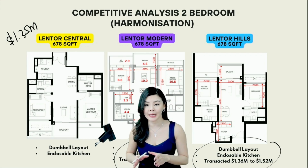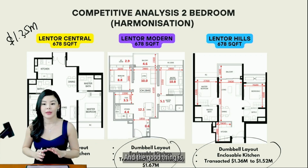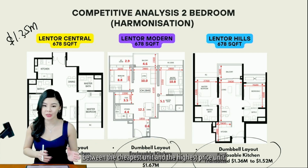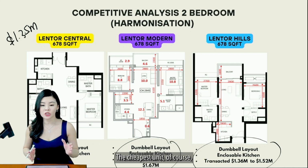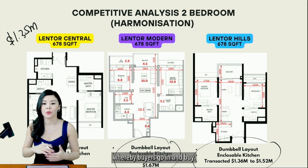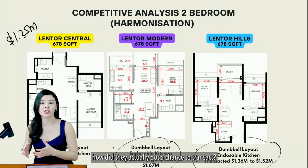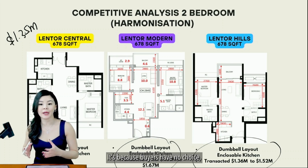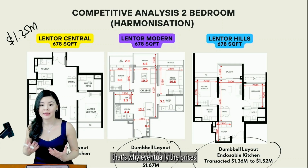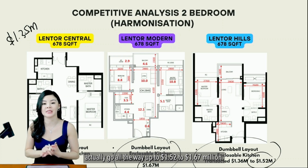For these 2 layouts, all the unit types for the 2-bed 2-bath have already been fully sold. And the good thing is, you can see that there is a big price gap between the cheapest unit and the highest price unit. The cheapest unit, of course, I feel is during the initial stages during launch, whereby buyers go in and buy. Actually, how did the highest price unit get a chance to transact? It's because buyers have no choice, there is no supply in that area, no units to buy. That's why eventually the prices go all the way up to 1.52 to 1.67 million.